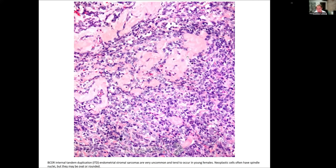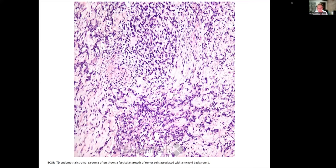Here's a picture. You know, I haven't seen one of these. This is from a textbook source. You've got collagenous plaques and this fairly cellular tissue with small intermediate-sized cells, not, again, highly anaplastic, but certainly cellular enough to be considered high-grade. Here's some more myxoid areas, again, in this lesion with the internal tandem duplication, as you see.